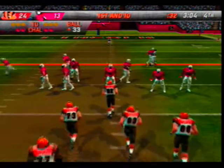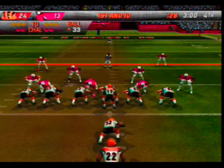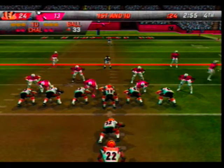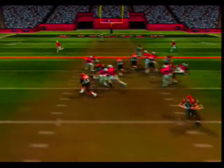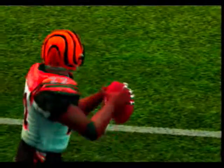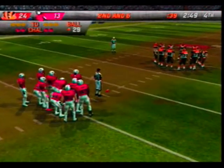It's first and 10. Ball on the 33-yard line. One more, fellas. There we go. They line up in the I formation. The counter play. The defender goes down. Number 33 is there for the tackle at the 29. And he picks up about four.